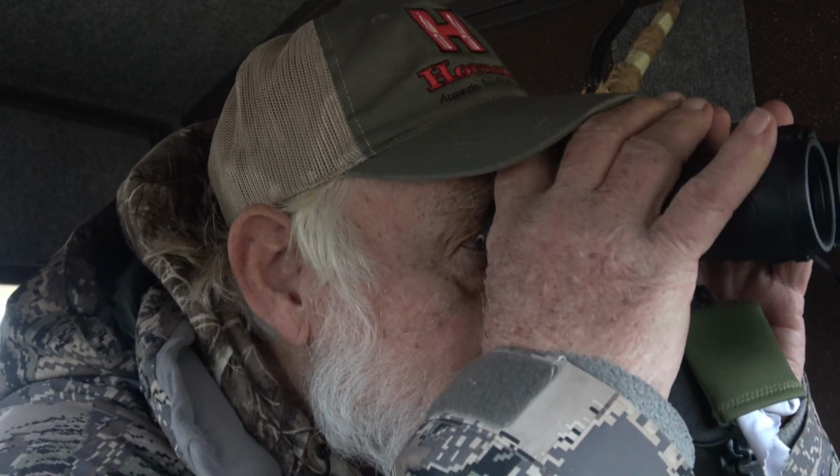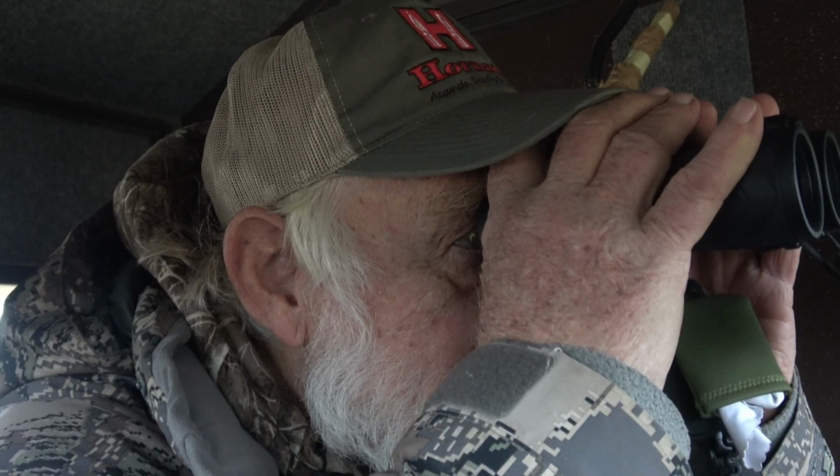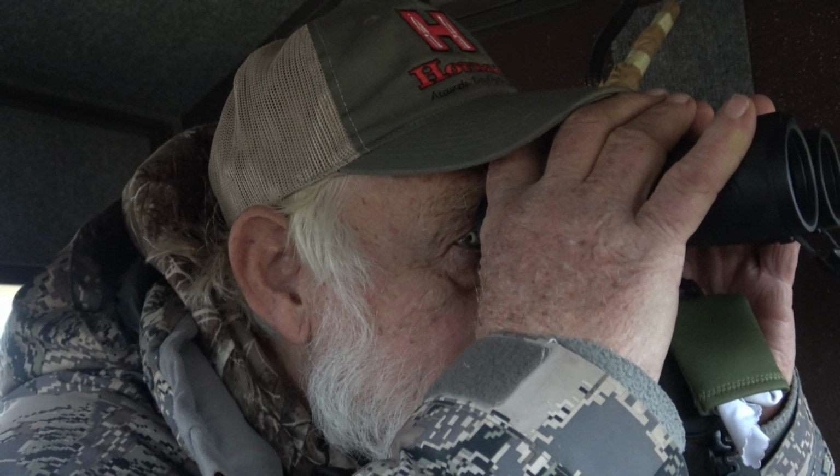He was a nice buck, but he's just not what I'm looking for, and I'm being a little bit picky right now, particularly. He's still there. There he goes, walking away. I probably should have pulled the trigger, but I didn't.